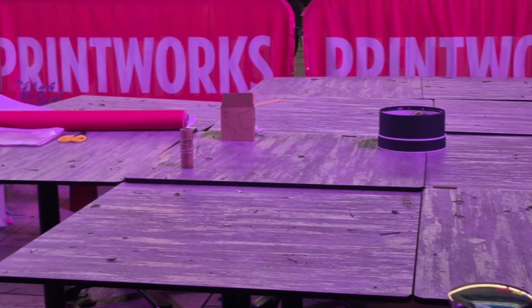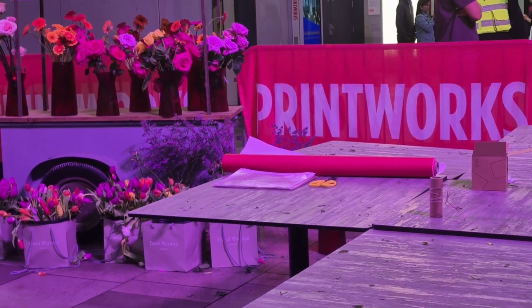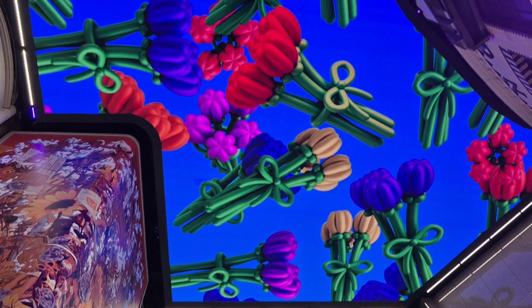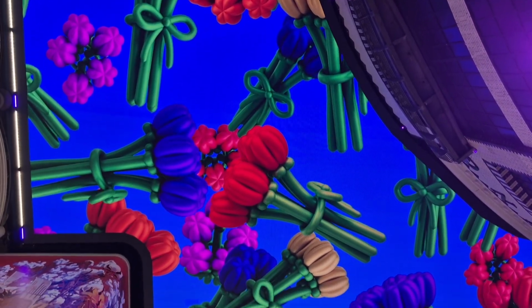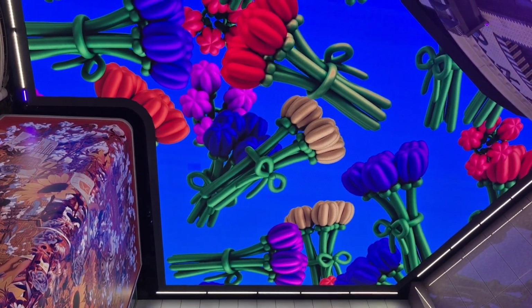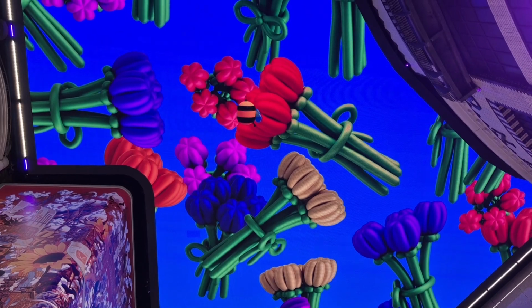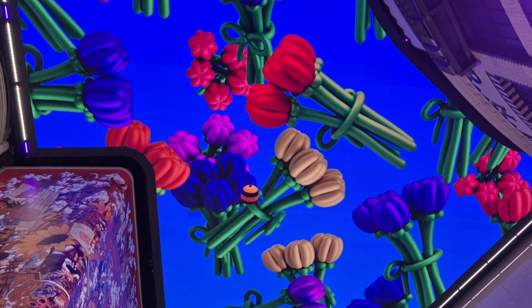In the Printworks, they were doing some bouquet classes, how to make your own floral bouquet. I had the privilege of attending and I made it. It was free, and bearing in mind there were not a lot of people there, it was fantastic. I enjoyed it. There was a lady telling us how to make a bouquet, and it was really, really good. They were able to give us free flowers. I had a couple of roses in mine.